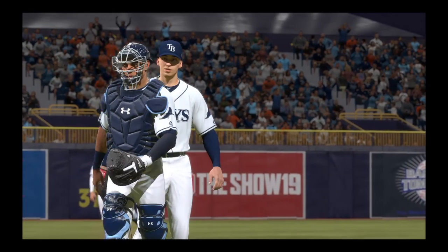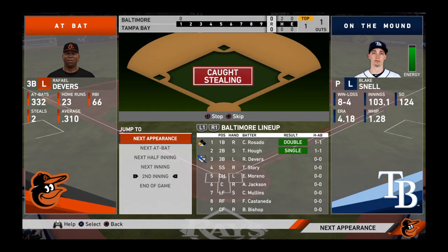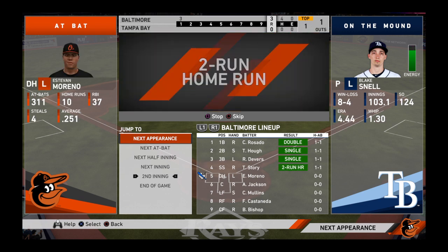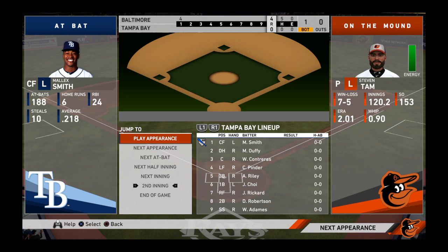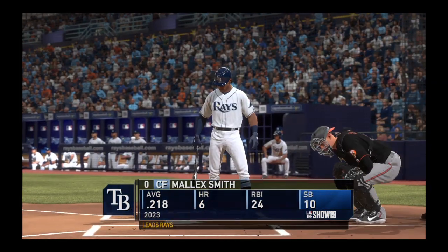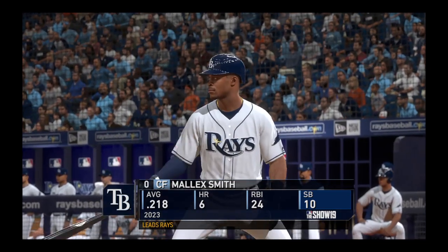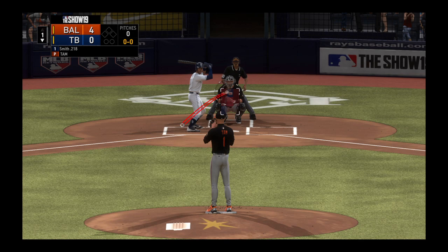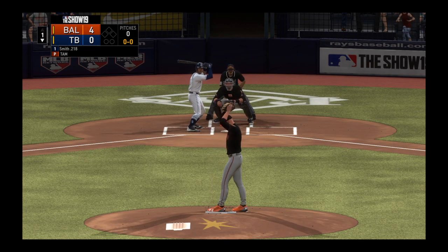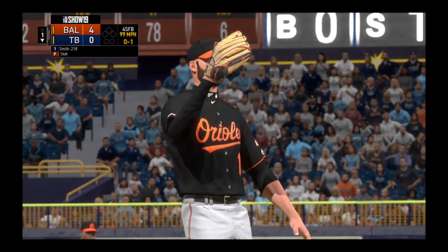Blake Snell, the southpaw out of the state of Washington. Coming to the plate now, Malik Smith. He'll lead things off here in the bottom half of the first. The center fielder, Malik Smith. He's ready. Here's the first offering. And he gets ahead here with the fastball, strike one.